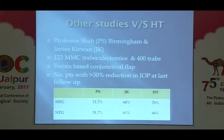I tried to compare this with my colleagues in the UK, Professor Shah, who works in Birmingham, and James Kirwan, who works in the south of England, who has actually published a multi-center retrospective audit of trabeculectomy in Ophthalmology a couple of years ago. And you can see that our rate for high-pressure glaucoma and normal pressure glaucoma compares very favorably at the end of 1 year with the hybrid trabeculectomy, which is HT.